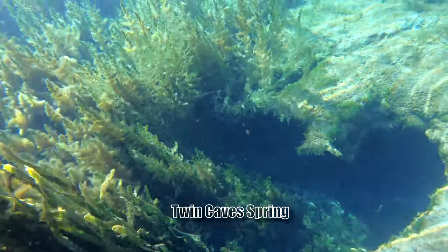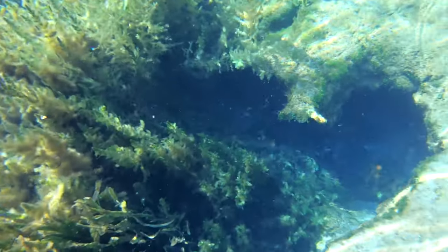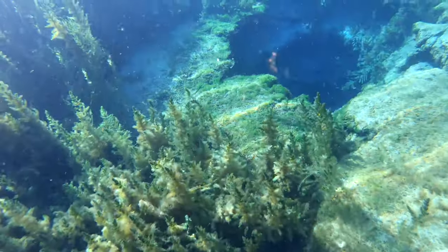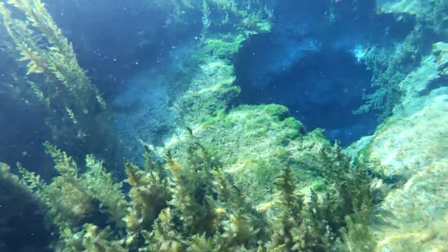Here we have the first cave of Twin Caves, also known as Springboard Spring. It's roughly 18 feet deep. Here we have the second cave.